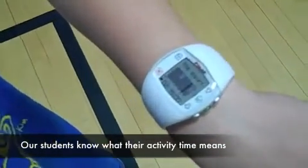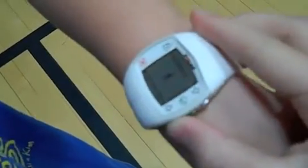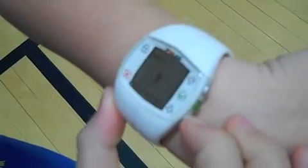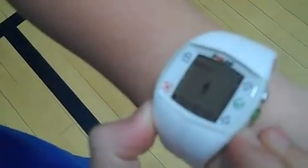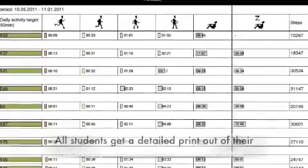On Tuesday, I had 2 hours and 19 minutes. I had 5 minutes in the vigorous plus zone, 44 minutes in the vigorous zone, an hour and 30 minutes in the moderate zone. In the easy zone, I had 2 hours and 40 minutes, and in very easy, I had 12 hours, 32 minutes.